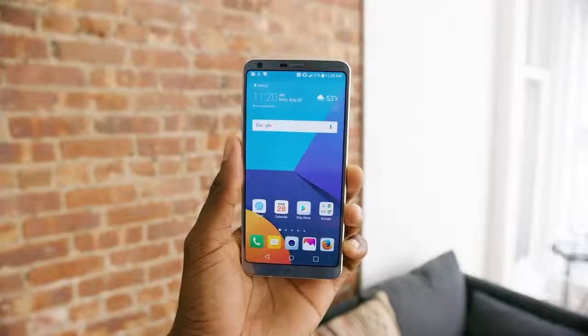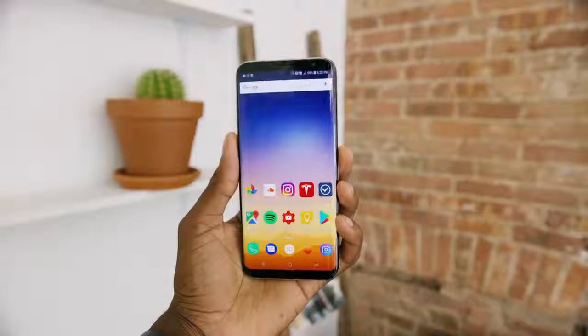When you want to make a 2017 phone and you want to shrink the bezels, you still have to put all the front-facing sensors, all of the cameras, and the IR blaster and the depth sensor, you have to put that somewhere. In 2017, some manufacturers keep a smaller traditional bezel to house it.